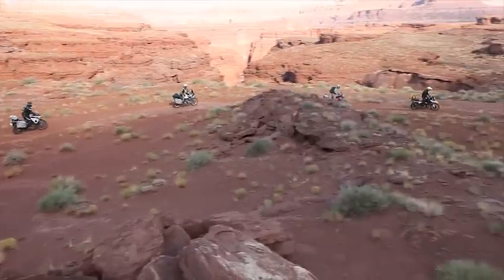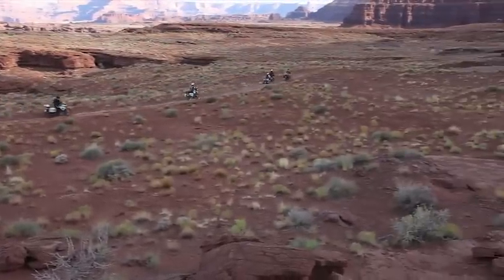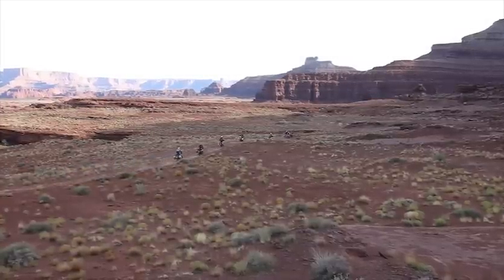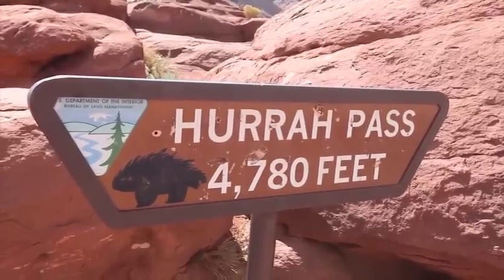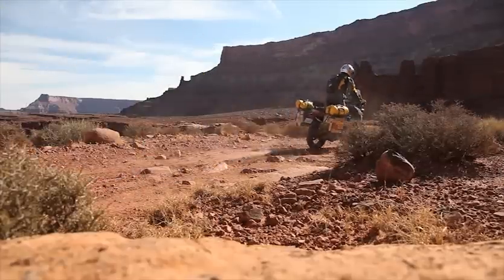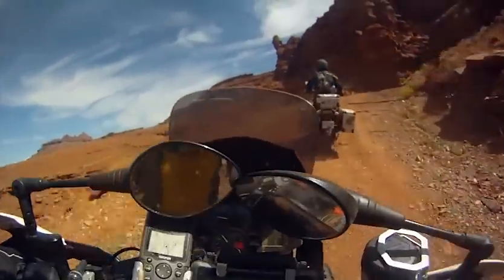So leaving our stunning campsite in this iconic landscape, we make our way towards Hurrah Pass with a little bit of adrenaline, but a big smile on our face. This one-lane pass clings on the side of the red rock, but everyone is making their way just fine.